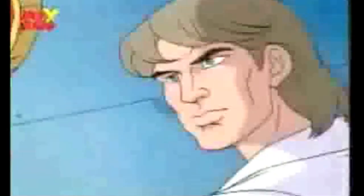However, Blade does not rely on these abilities alone. Through hard work and determination, he's become a martial arts master, excellent marksman, street fighter, and swordsman. With all these traits rolled into one, Blade is truly a force to be reckoned with by any vampire.